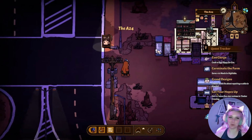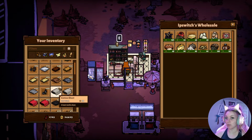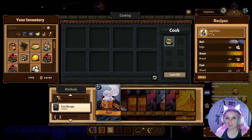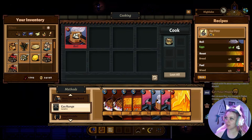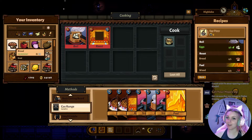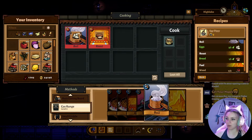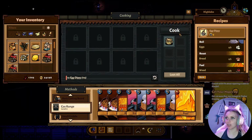As per usual, we can find all those ingredients for cooking that are a little bit more processed here at Ipswich's shop. Next, we're going to cook the egg dippy, so we're going to need to boil some eggs. We are going to need to roast some bread. And then we're just going to need some fuel. And we'll go ahead and hit cook there.